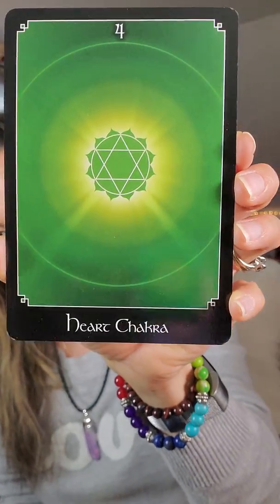We are winding down. We are coming to 2020. Love that sound of that year, right? Because it's got so much feeling, so much magical energy behind it. Heart chakra. Look at the color. It's so deep, so vivid.